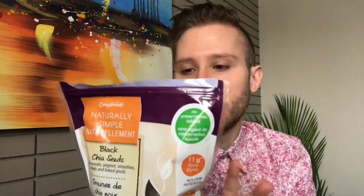I also add chia seeds, which is hugely beneficial. Lots of health benefits, lots of omega 6s and omega 3s. Very, very healthy. It is a superfood. I highly recommend this. Not only can you put it in smoothies, but you can put it in your baking, you can put it in your cereal, in your oatmeal. Really good. If you've never heard of chia seeds before, I definitely recommend checking it out.